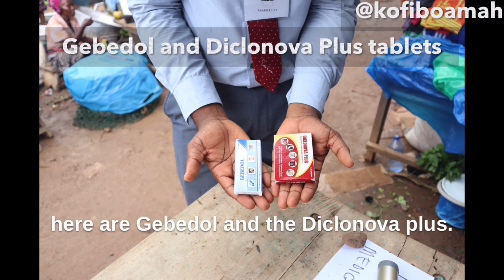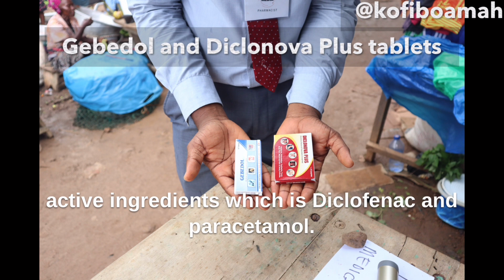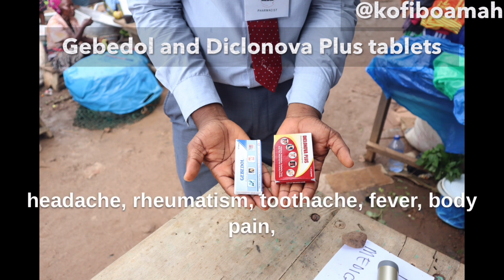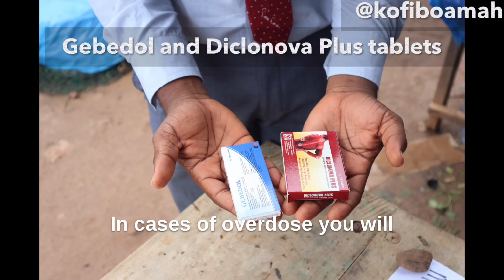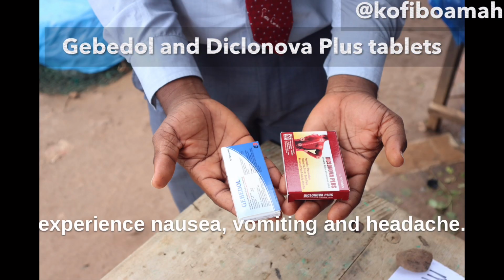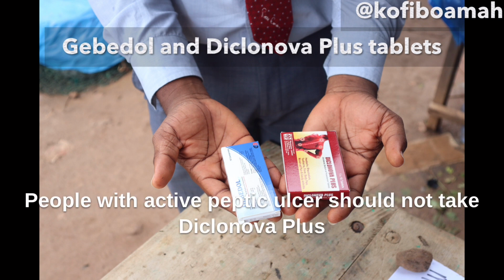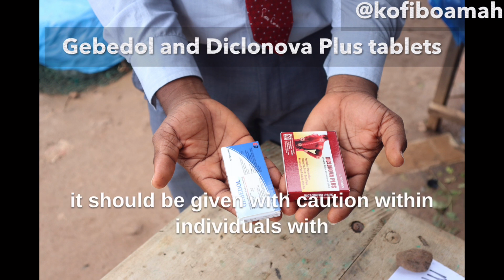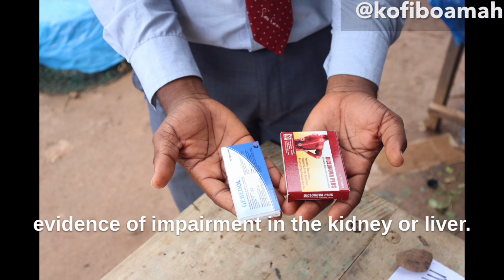The medications here are Gevidol and Clonova Plus. Both are different brands containing the same double active ingredient, which is diclofenac and paracetamol. Both medications can be used for headache, rheumatism, toothache, fever, body pain, menstrual pain, gouty arthritis. In cases of overdose, you will experience nausea, vomiting, and headache. The overdose can be treated using activated charcoal. People with active peptic ulcer should not take Clonova Plus or Gevidol as their choice of pain medication, and it should be given with caution in individuals with evidence of impairment in the kidney or liver.